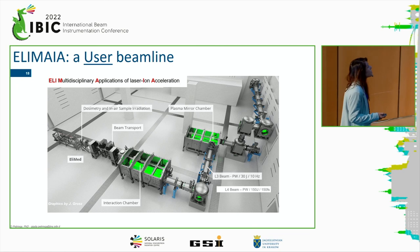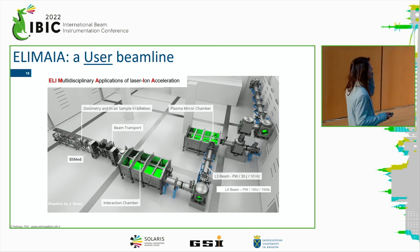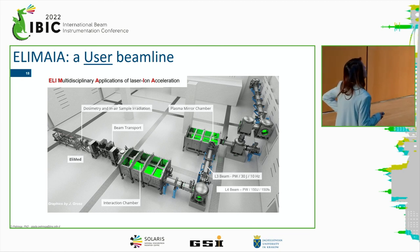So this is the ELIMAIA beamline that is installed in E4.